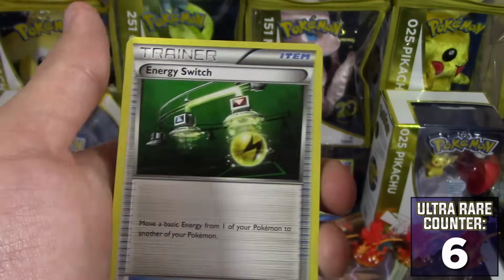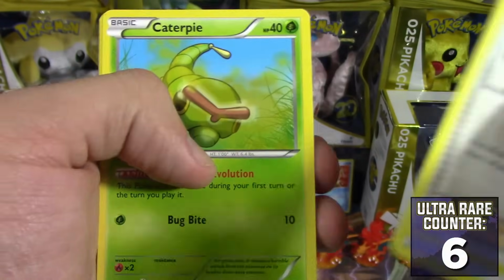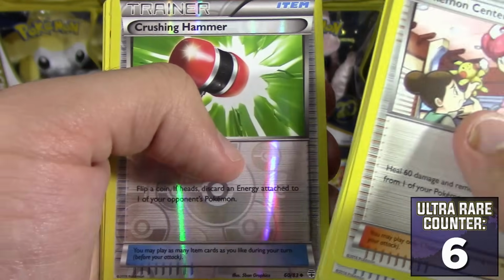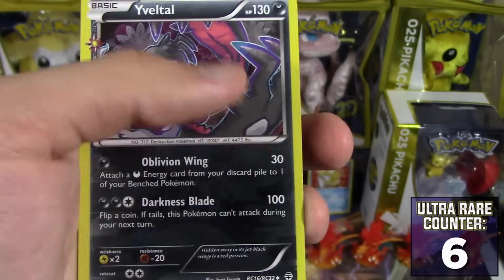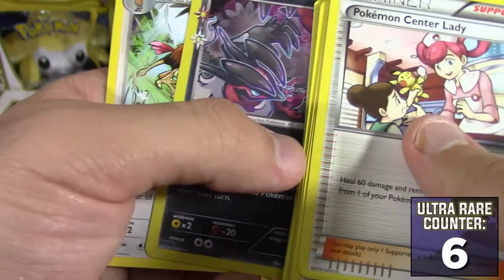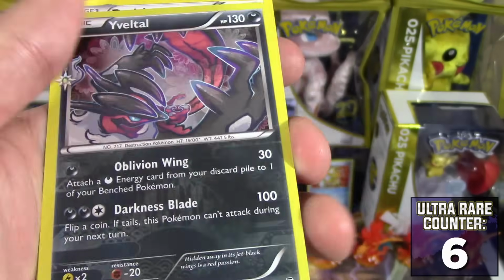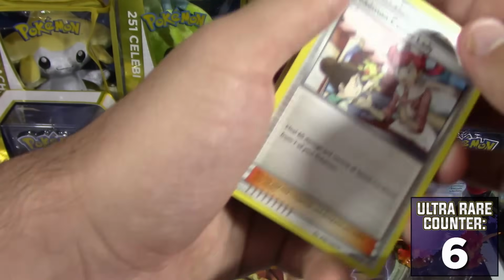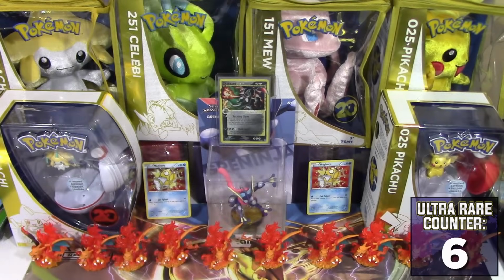All right, we got Centiskorch, Energy Switch, Caterpie, Psychic Energy, Meowth, Tangela, Mime, Soul Stealer, Adorable, and Dodrio. But Soul Steal Kawaii! We've got a decent amount of those so far. I'm pretty happy about that, too. Yeah, seriously.